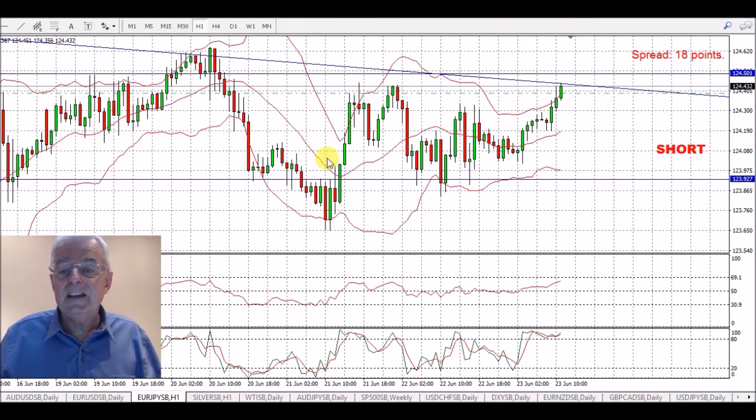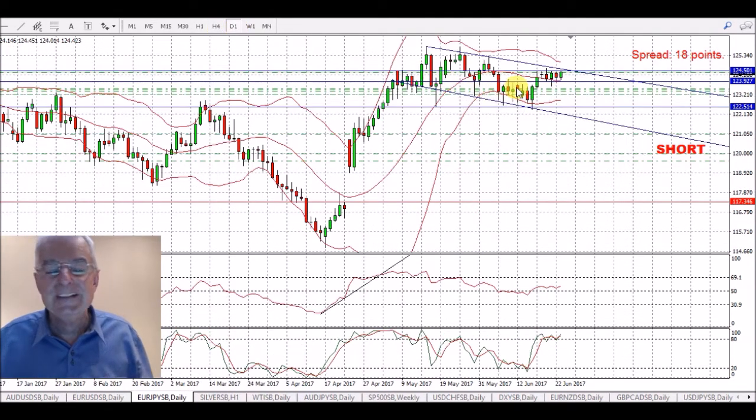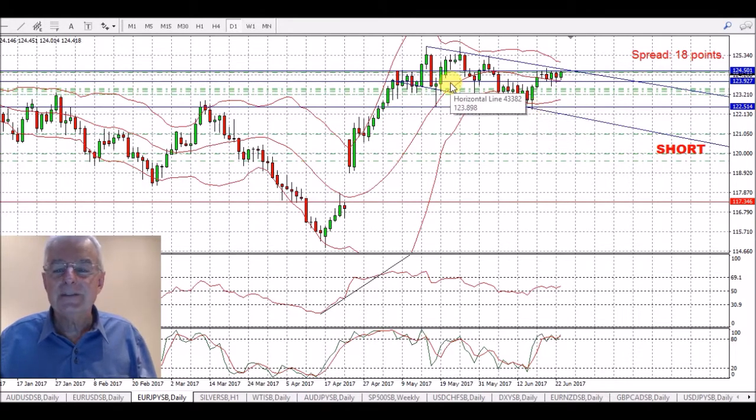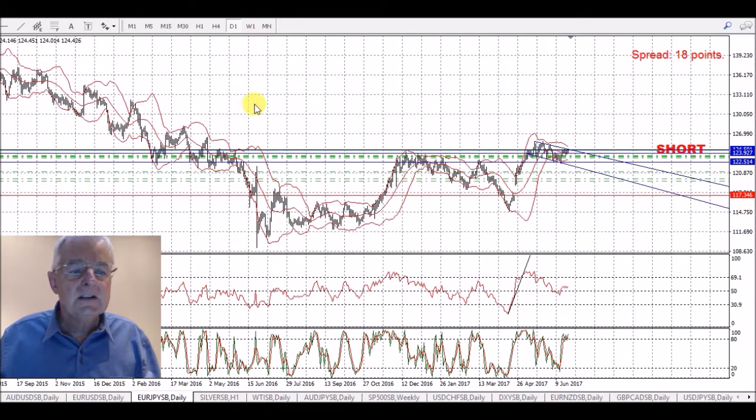Euro, Japanese yen. Hourly chart. I think we might just put it on the daily. There you go. It is hanging around this resistance here. And, you know, I desperately want to see this come down. I really do. This is quite stiff resistance. If we go back and look historically, turning point, turning point. Yeah, resistance, resistance.